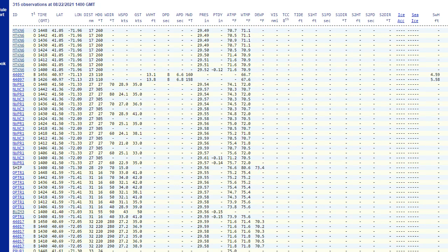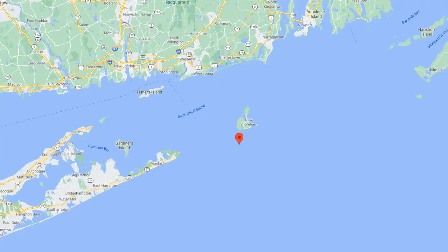The waters get very cool in New England, cold water. Nevertheless, very gusty winds right now, and that's why we're going to watch this as the system continues to plow right into this area here. This is where it was at 11. It's probably moved past that over Block Island Sound.